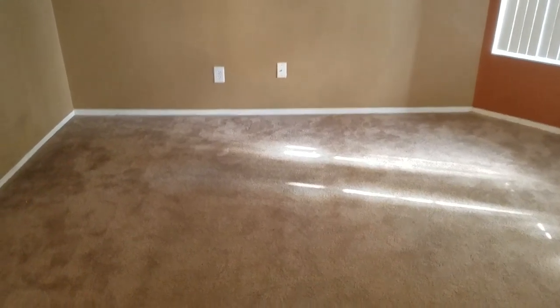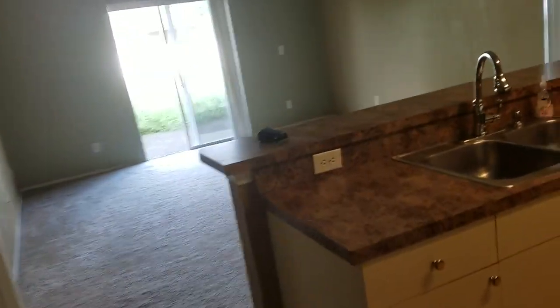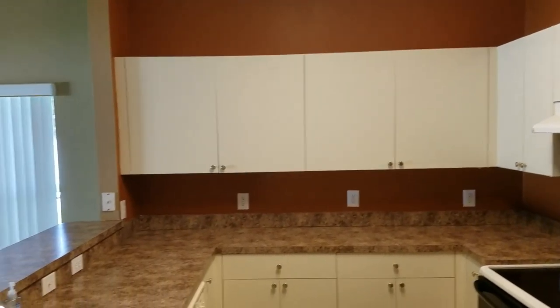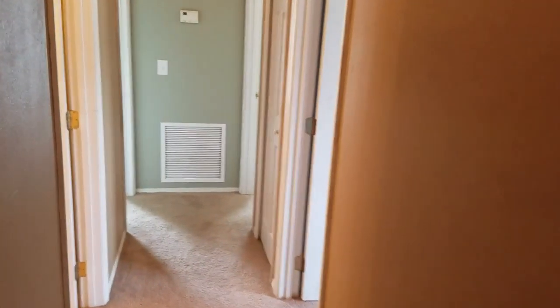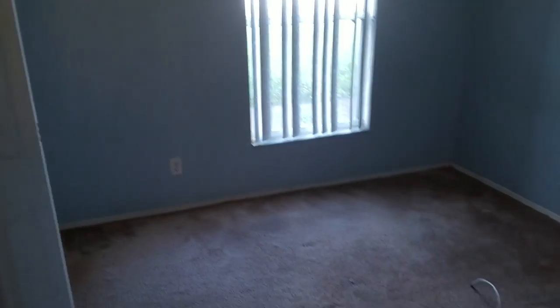And then immediately to the right of the foyer as you come in, we have, looks like a living room. Leads into the house and to, looks like a dining room area. And that leads straight into the kitchen. And to the second living room. Carpet tile throughout the whole house.